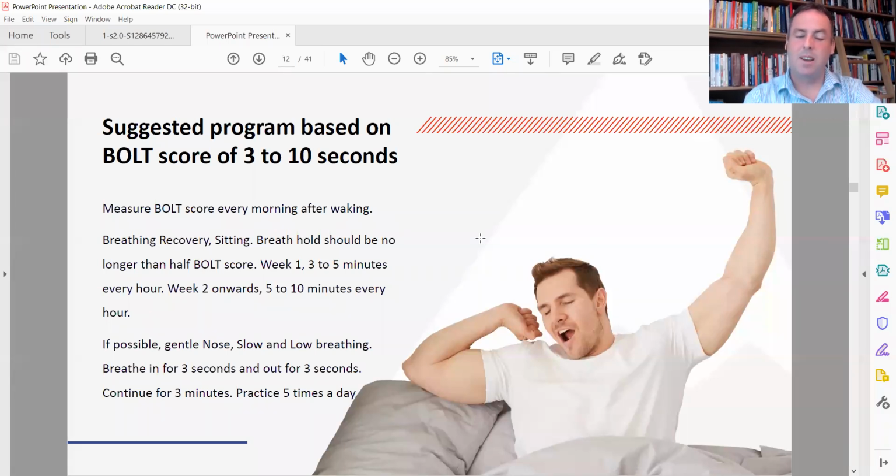We spoke about this. During week 1, I suggest about 3 to 5 minutes every hour. And week 2 onwards, practice 5 to 10 minutes every hour. In other words, increase the duration of the exercise from week 2 onwards. And I am sticking with this exercise because it's the best exercise to do when your Bolt score is so low. There are wonderful breathing exercises, but they are not going to be suitable when your breathing is so labored.